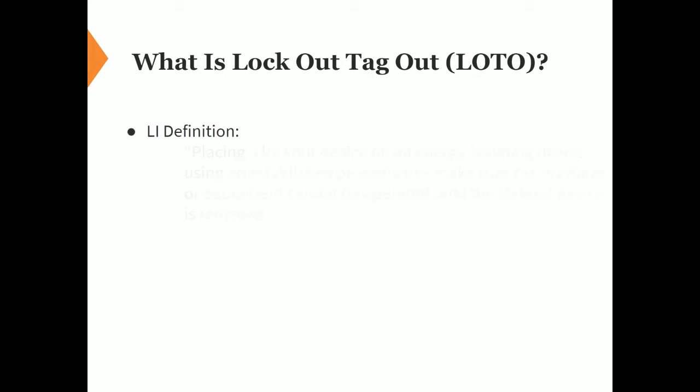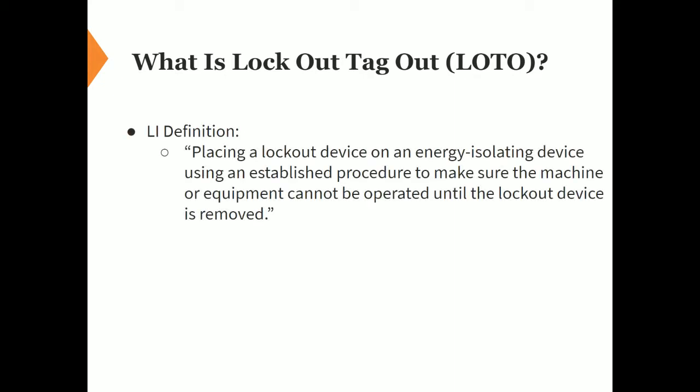Okay, so what's lockout, tagout? L&I's definition is that you place a lockout device on an energy isolating device using an established procedure to make sure the machine or equipment can't be operated. Okay, what's my definition of that? You make sure the machine's shut down. You make sure it's impossible to be turned back on, and the only people that have control of the ability to turn it back on are the people who are working on it. That's what this comes down to.